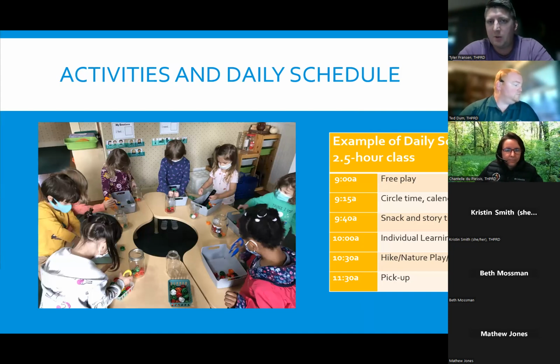Each program is going to be a little bit different for daily schedules, depending on lead teachers and what the theme is for the month. But here is a general schedule. It can be different each day, but this is what each kid should experience in a day in our preschool program. Starting off with structured free play, allowing kids to get comfortable in the space. Then they should move into something like circle time, where they work on their calendars and letter of the month. They could do stories, and they could also be sharing tasks for the day.